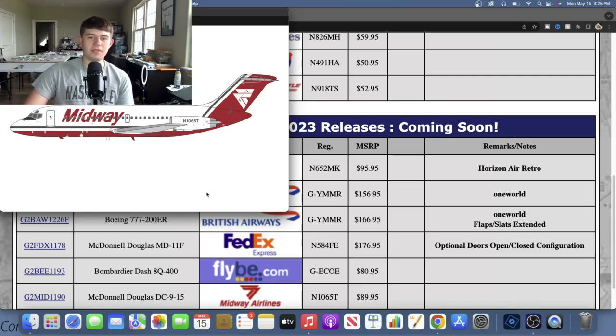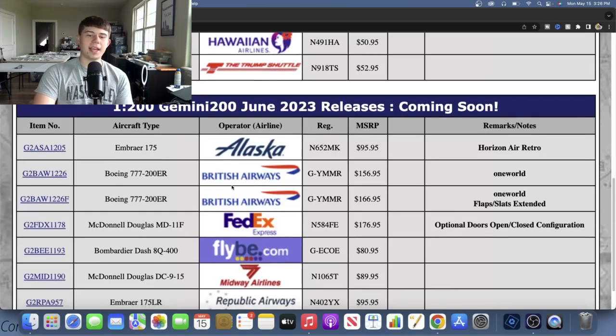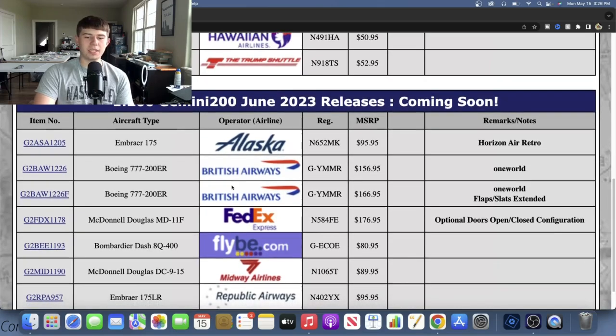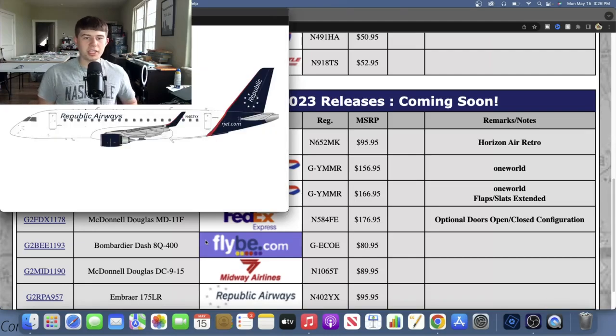And I'm sure for anybody looking for that, that'll be a really great aircraft. So very nice right there. In the Republic House livery, the Embraer ERJ 175 LR makes it up here to 1-200 scale as well, on November 402 Yankee X-Ray. Just like the 1-400, another very unique aircraft here.